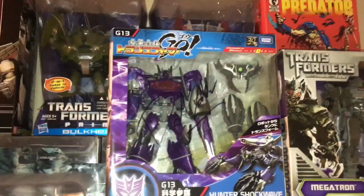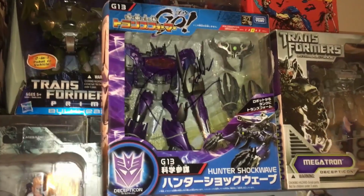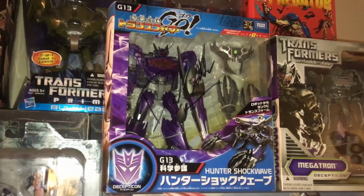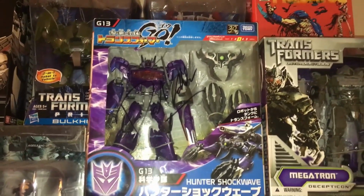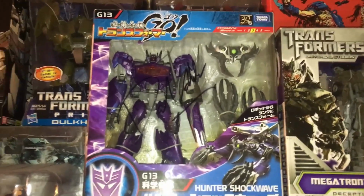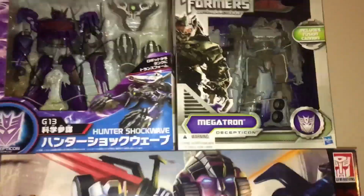And there's my pride and joy. There is the Shockwave G13 import, signed by David Sobolov, the voice actor who did Shockwave. And there's the Universal Studios Megatron, still in the package.